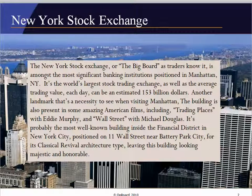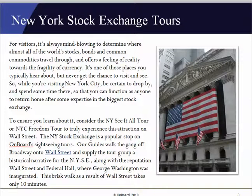It has a classical revival architecture, and it's truly a majestic building. In the picture shown here, you can see the columns in front with the impressive header at the top. This picture shows the American flag that was hung there in sympathy with those who lost their lives in the September 11th, 2001 terrorist attack.